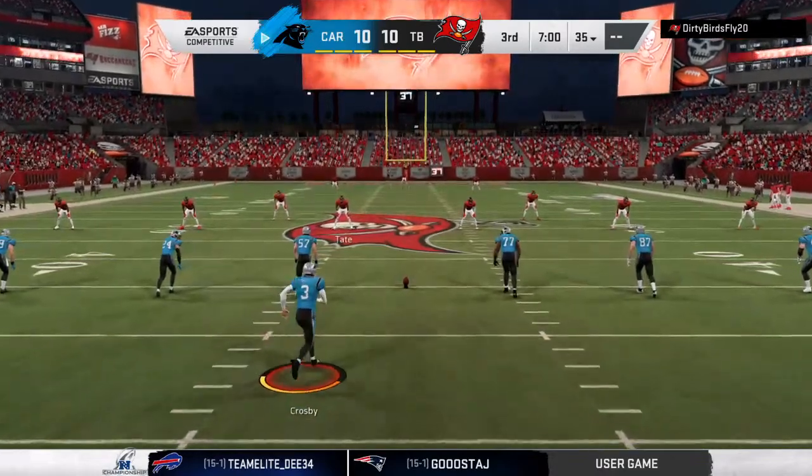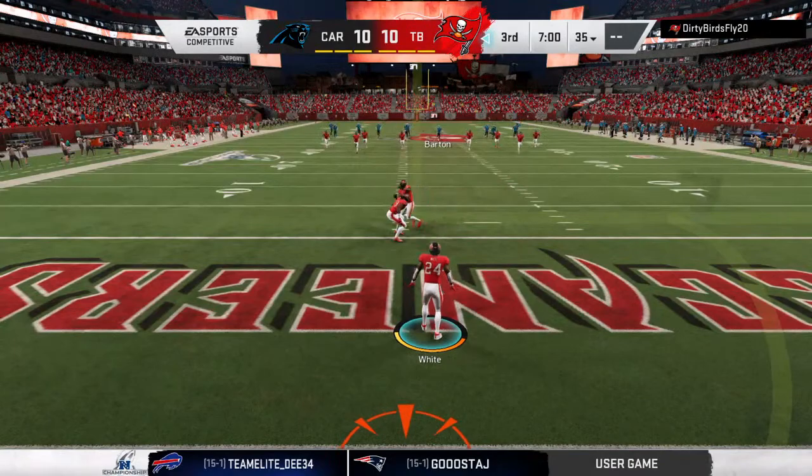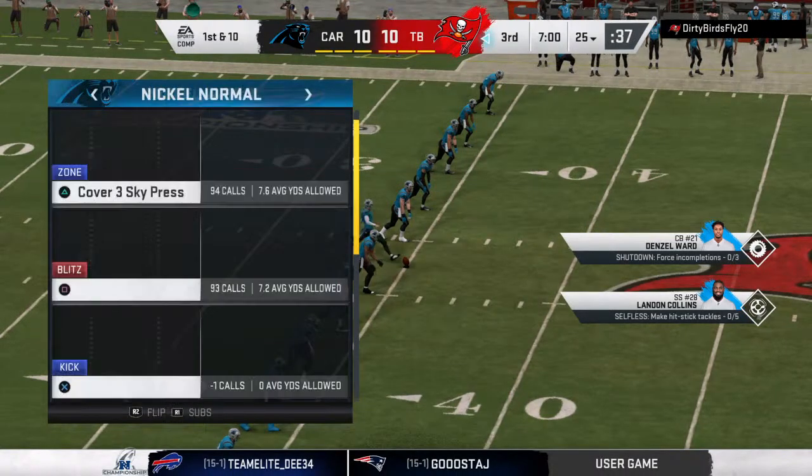The Hallis Trophy still hangs in the balance as the second half now underway in the NFC Championship game. And that'll carry over the back line of the end zone for a touchback. Let's go.